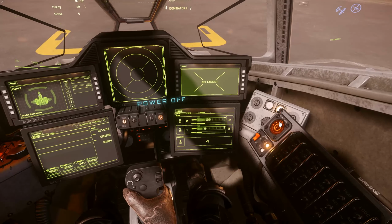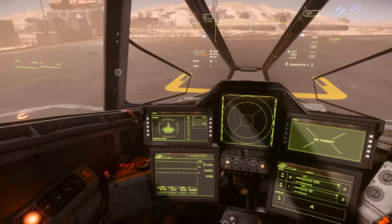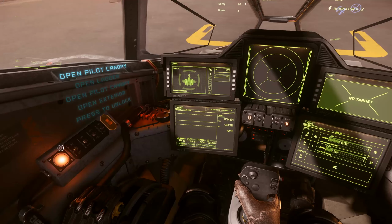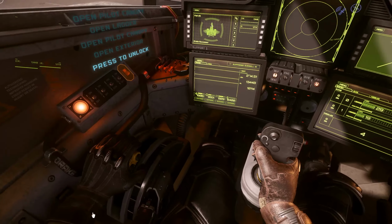To the right hand side, there's a bunch of switches and circuit breakers over here. They don't do anything. Of course, the compass doesn't do anything. Neither does the comms. On the left side, with this canopy button here, we can open the canopy and the ladder. And press to unlock is on here as well. And then there is a throttle over here.